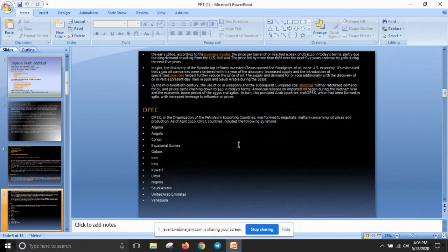Now let's talk about OPEC. OPEC, the Organization of the Petroleum Exporting Countries, was formed to negotiate matters concerning oil price and production. As of April 2020, OPEC countries include the following nations: Algeria, Angola, Congo, Equatorial Guinea, Gabon, Iraq, Iran, Kuwait, Libya, Nigeria, Saudi Arabia, United Arab Emirates, and Venezuela.